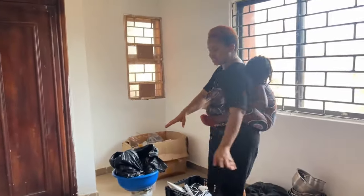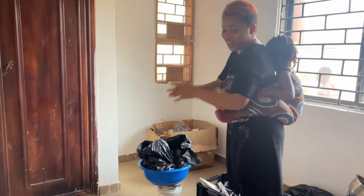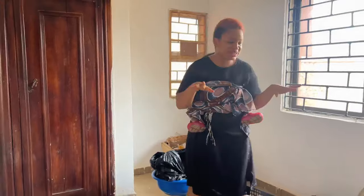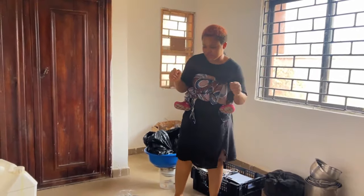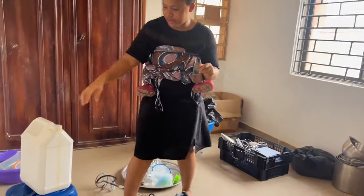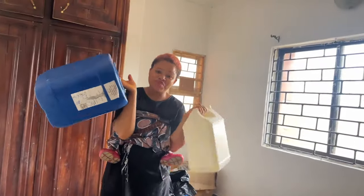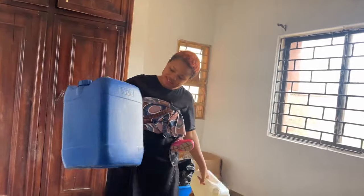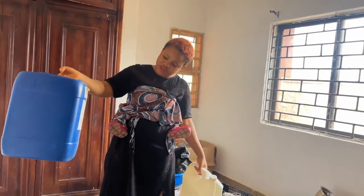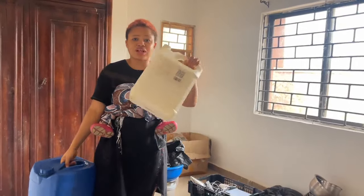This place is getting empty. The last time I showed you this place, the whole of it was filled with load, but now that's all gone. We have these two containers, and I want to send them to my home to put palm oil inside. This is 25 liters. I used this one to buy sweet almond oil, and this one too, another sweet almond oil.